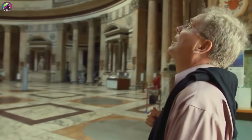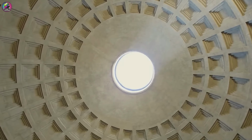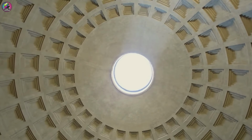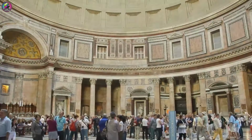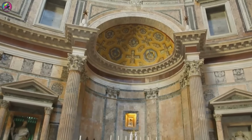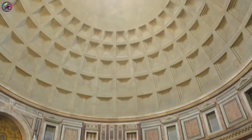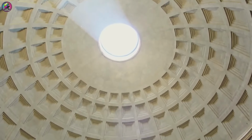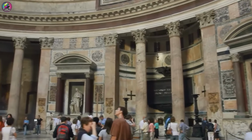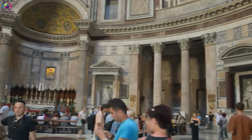The Pantheon's most impressive feature is its awe-inspiring dome, the largest unreinforced concrete dome in the world, which has held for over 1,800 years. The oculus, a circular opening at the dome's apex, allows natural light to flood the interior, creating a dramatic and symbolic effect. The Pantheon's dome is so perfectly engineered that it rains inside only when strong winds blow directly through the oculus.